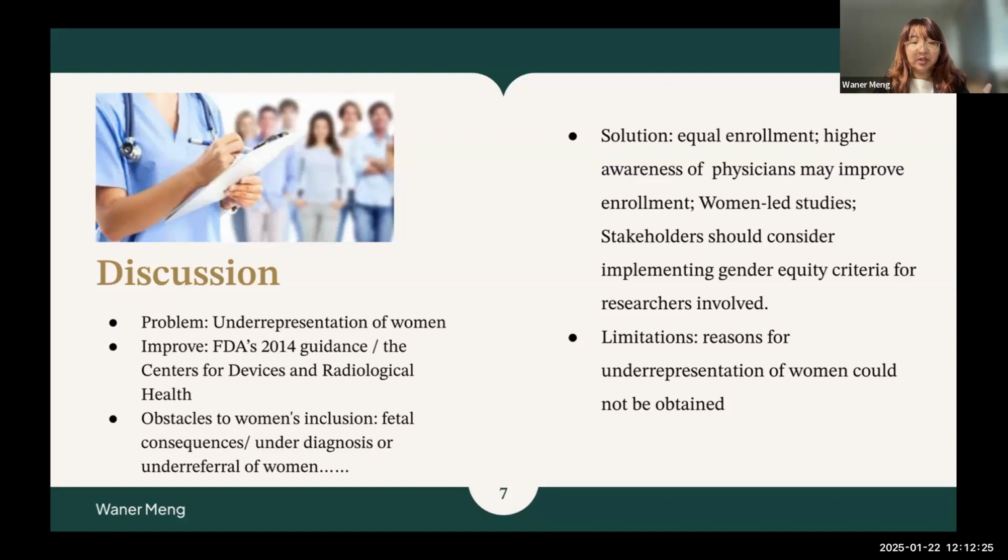this study has a limitation, which is that the reasons for the underrepresentation of women could not be obtained. The proportion of women screened was reported in only 2 trials, and data on women's retention in trials were not collected.